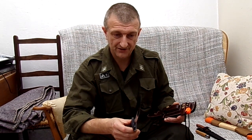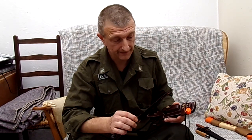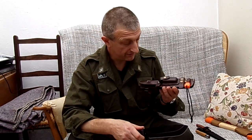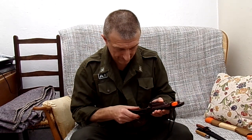Because it's not expensive, I don't mind how I use it. I've even dug fire pits with this when I haven't had a shovel or whatever with me. It just puts up with it. Not the original sheath, one I had for another knife, but I decided to team them two up.